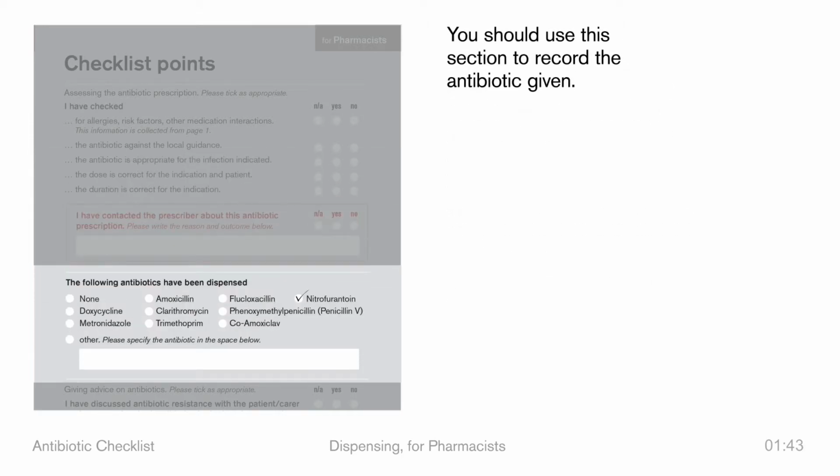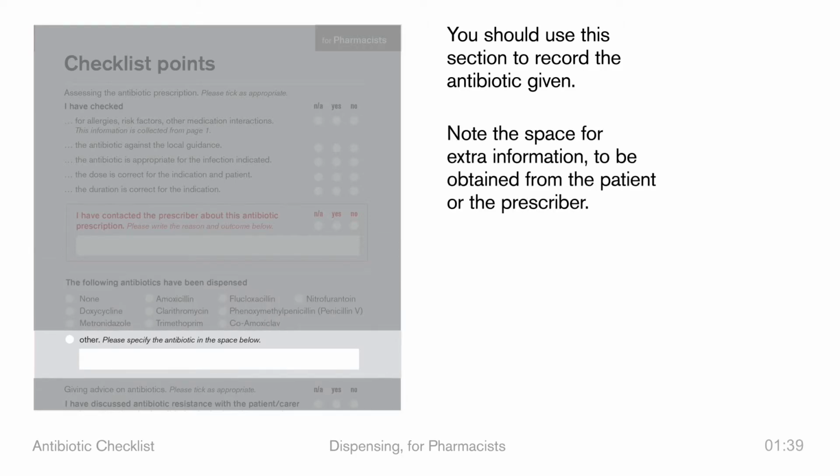You should use this section to record the antibiotic given. Note the space for extra information to be obtained from the patient or the prescriber.